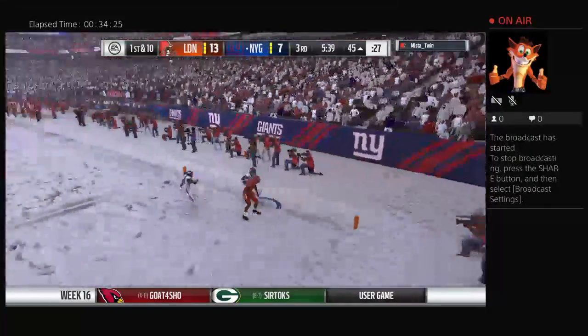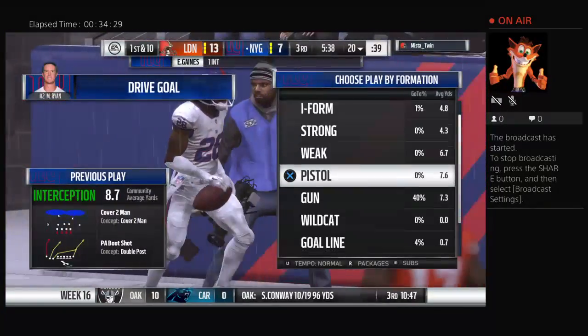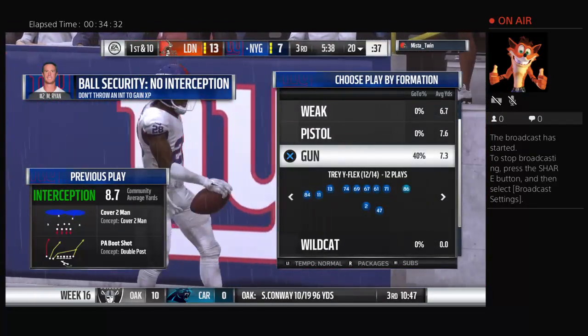Oh, a ball batted in the air, and now it's intercepted. A great read, and it's picked off. The Giants offense now, they get ready to head back on the field.